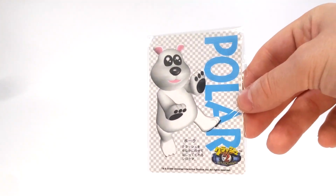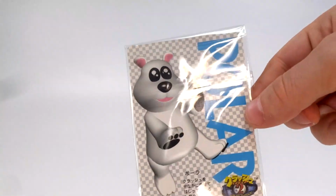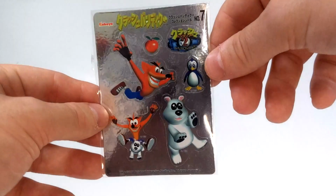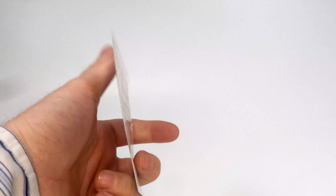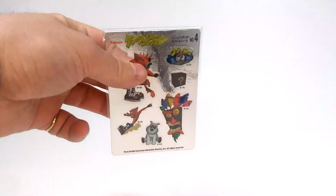Now, I don't want to show you all the best stuff right at the beginning, so we'll go through some of the sticker sheets and stickers that Polar appeared in. So here's his character card. This appeared in a set of character cards, and Polar is actually number 7. On the back, you have a foil card with a bunch of stickers, and you can see Polar is one of those stickers. He's here with Crash, and he's on his own there as well. So that's Polar's card. He also appears on Aku Aku's card. That's Aku Aku on the back. There's another Polar. He possibly appears on Crash's card, but I don't have that at the moment.